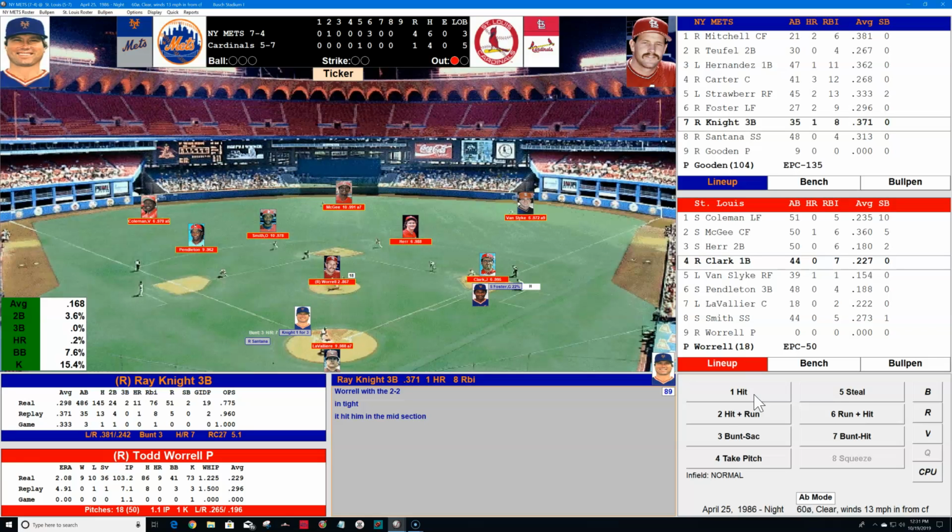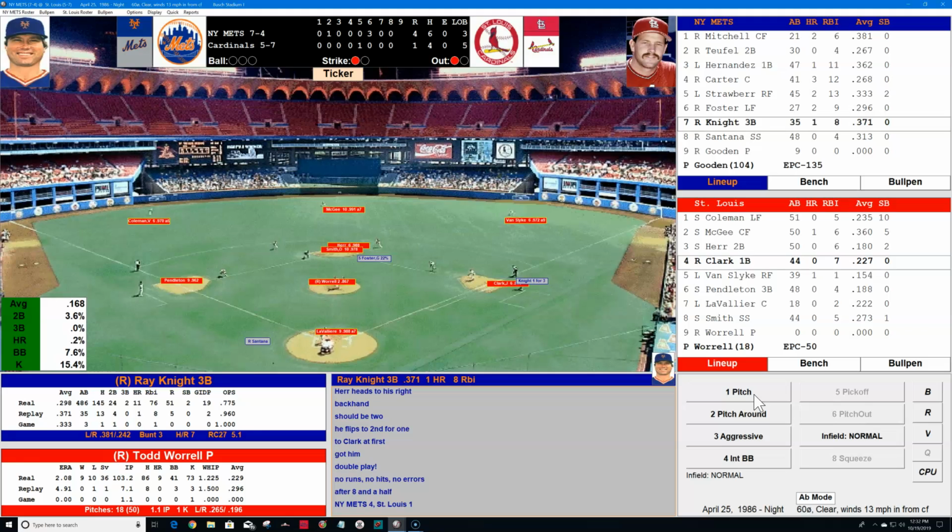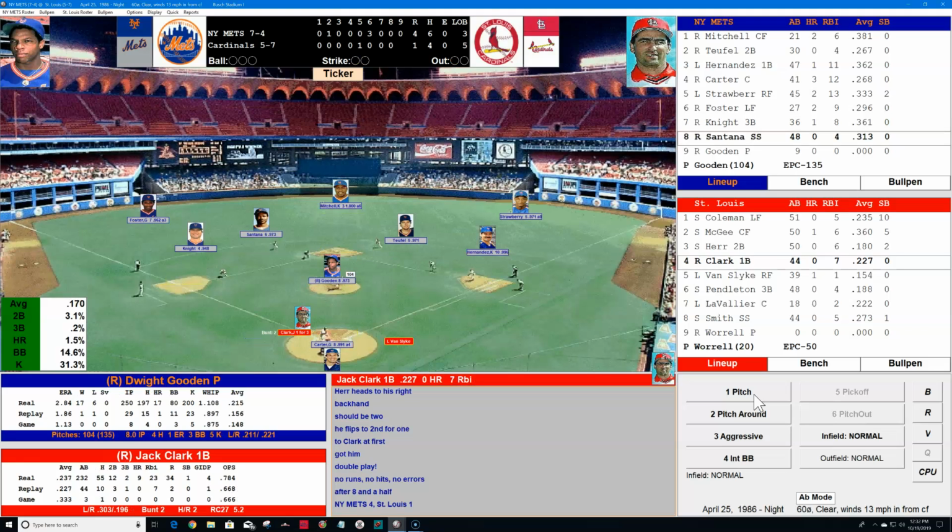Morel checks Foster at first. Foster not a stealing threat. And here's the pitch to Knight. Knight grounds off the middle. This should be 2. And it is. Knight grounds into his 3rd double play for the replay, and that ends the inning.